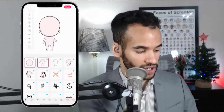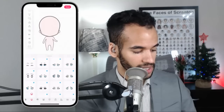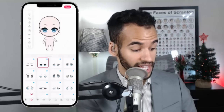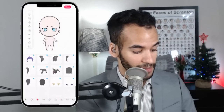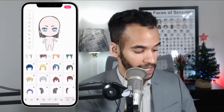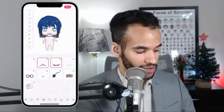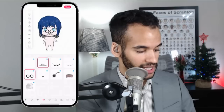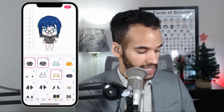In this case, I can just start to create a little character. So you can add little tattoos. And again, this is just the app clip. This is not the full app, but it has this much stuff built into just the little app clip. So let me give it some hair here. I'll give it a mustache, of course, some glasses, and definitely needs to be wearing some clothes, please.